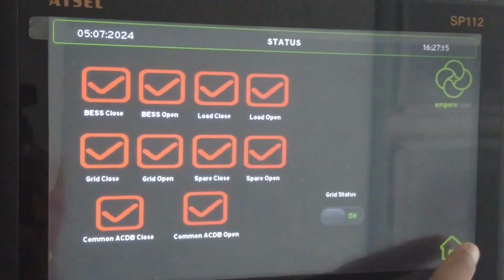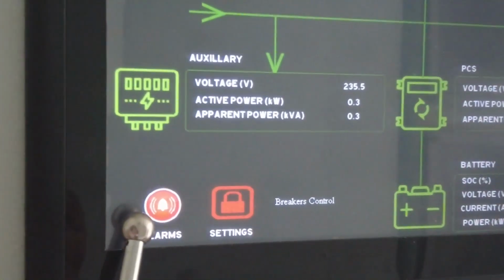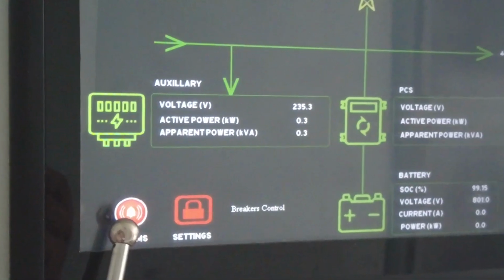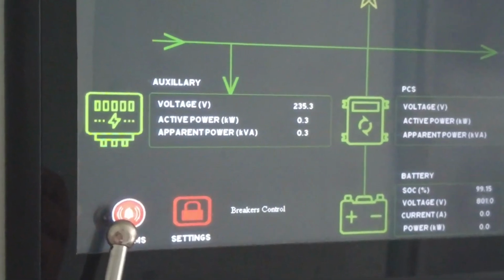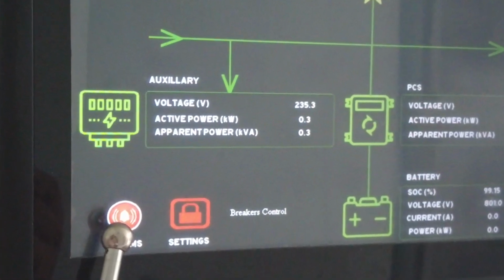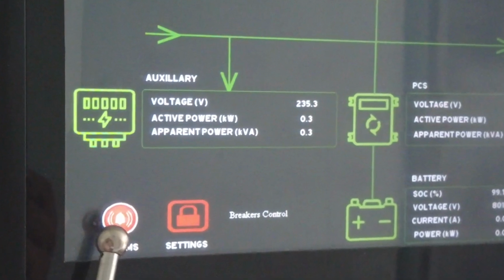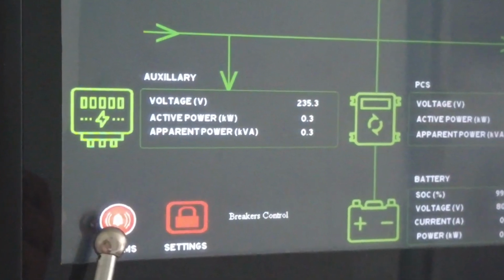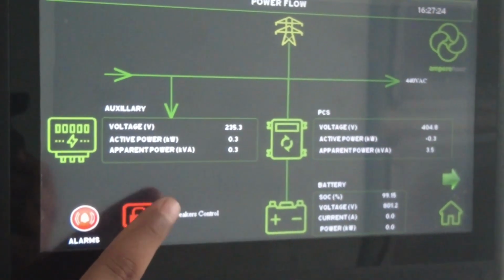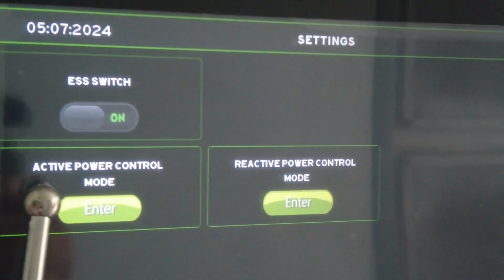The HMI includes an alarm section which is critical for monitoring the system status and ensuring its safe operation. The alarms provide real-time notifications of any issues or irregularities within the BESS. These alerts can range from minor warnings to critical alarms, indicating problems such as overvoltage, undervoltage, overcurrent, temperature anomalies or communication failures. Inside the settings section of the HMI, there are several important controls for managing the BESS.